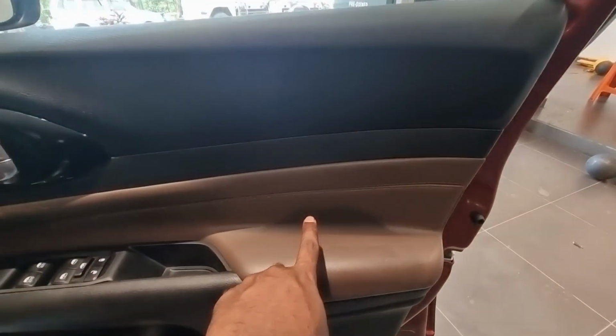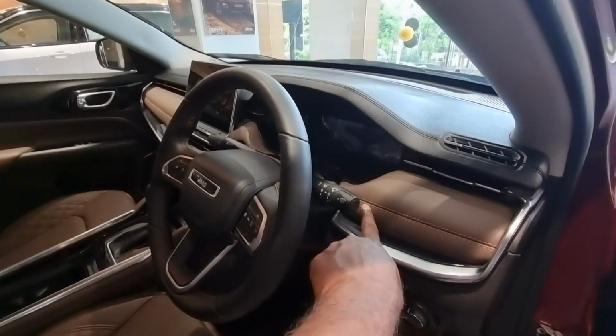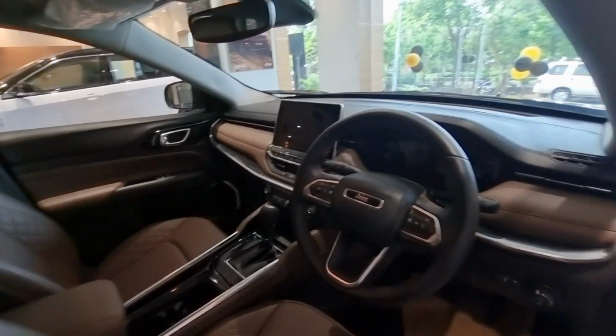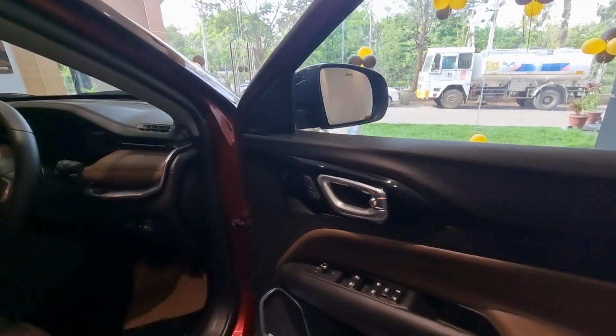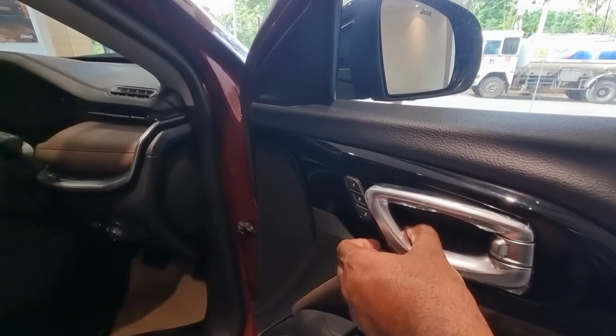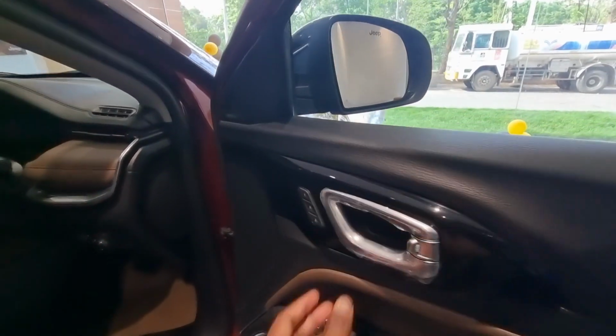You also get an armrest on the side, and you have a leather stitching pattern all around, not only on the dash but also across the dash, and that really highlights the premium build quality that Jeep is trying to underscore here. Even the door handle locks have a very good chunky feel to them.